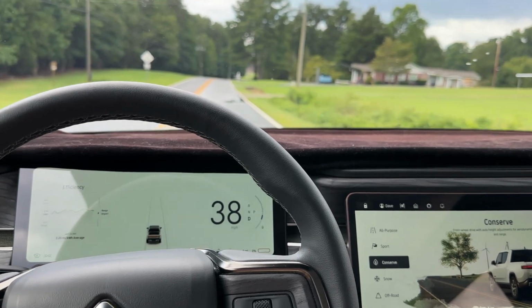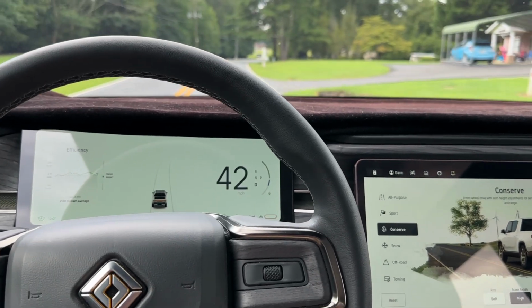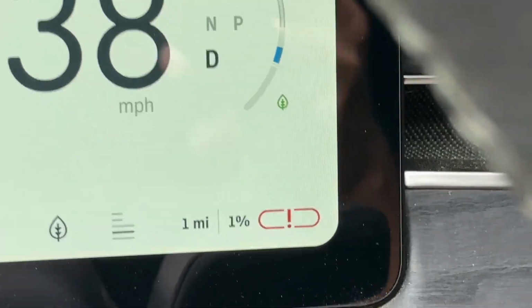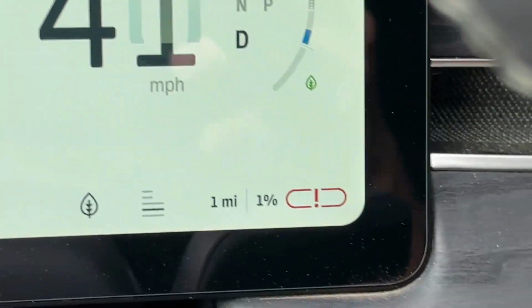I don't know. I'm not sure we're going to make it. You never know. Hank and Luna are up. Luna's running a little warm. Uh-oh, got a new development on the front screen. There it is. The exclamation mark.